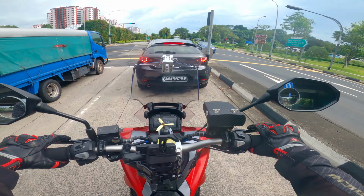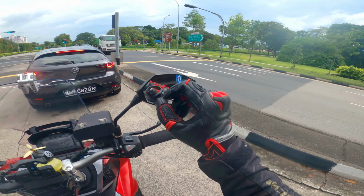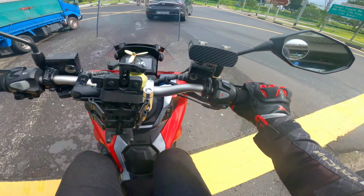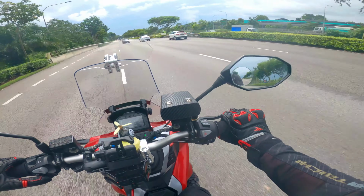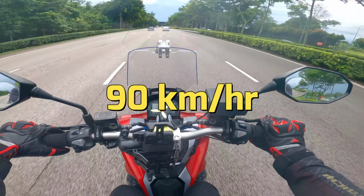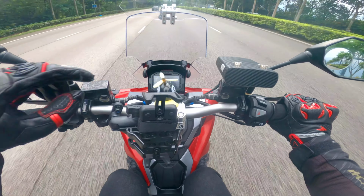More power, baby. So right now we're just waiting to turn right to the expressway. Okay, here we go. Hold on tight. So we are going to do this test on our expressway speed, which is 90. So right now we are cruising around 90.